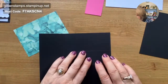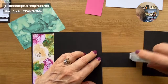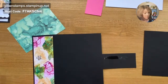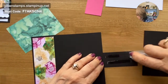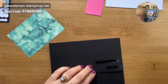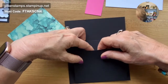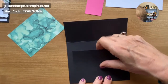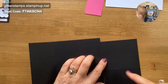And then we're going to fold it in and put some adhesive on it. I know it's a bit hard to see because it's black, but we'll put some adhesive on this part of the tab. I think my Stamp and Seal just ran out. Let me grab another one. This one looks like it's close to running out also. Oh, that one just ran out too. And then we'll just attach this so that it's centered, lined up with the edge of the card, and centered from top to bottom. Like that.